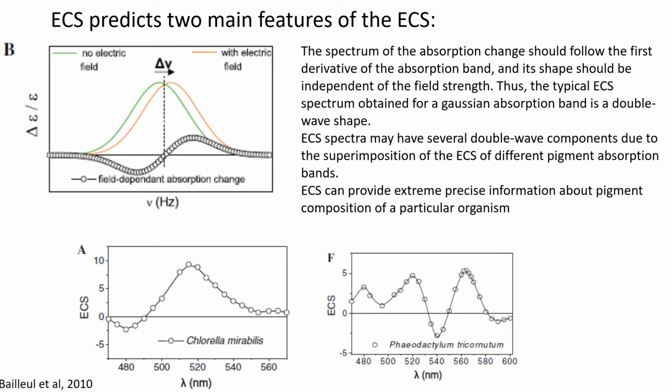The electrochromic shift predicts two main features of the electrochromic shift, and these features are based on the equation that we just saw. So the first feature is that the spectrum of the absorption change should follow the first derivative of the absorption band, and its shape should be independent of the field strength.